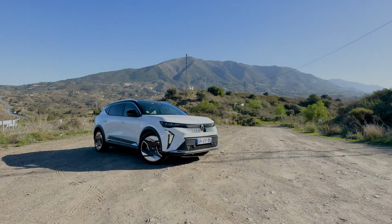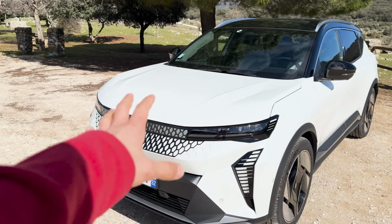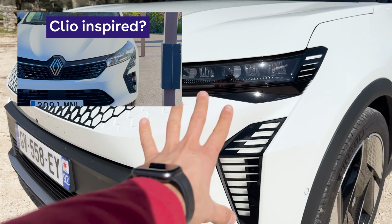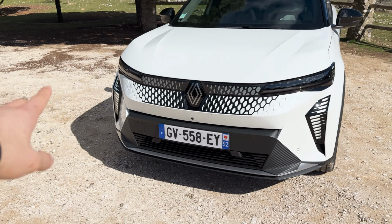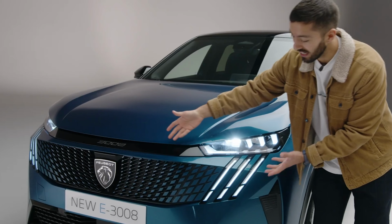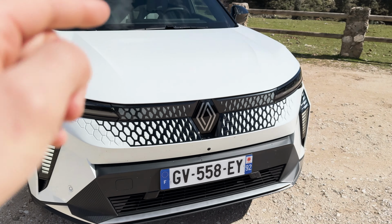But first, we're going to take a look at the design because it really is worth highlighting some of the features on this new Scenic. Firstly, I think this front-end design here with these cool lights and this little pattern down here, it really highlights the technology of this car. The French absolutely love these exploding fake grills, don't they? Peugeot has their own take on it. Renault's is slightly less 3D, but no less standout. Neither is the badge in the middle.